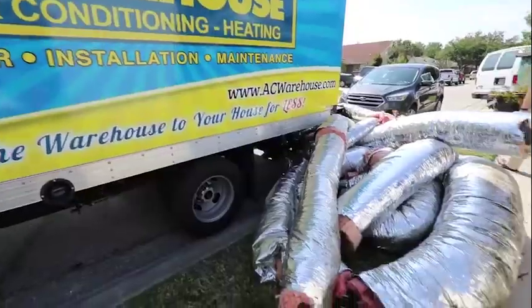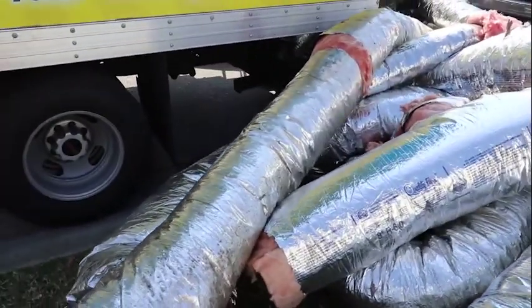We got a lot going on right now. We got stuff all over the yard. The AC guys have pulled out all the duct work. It's laying over here. With all the vehicles and people moving around, we just don't got room for all this stuff to be lying around.